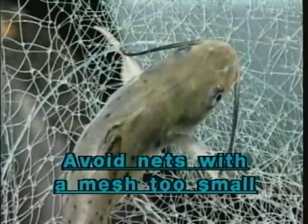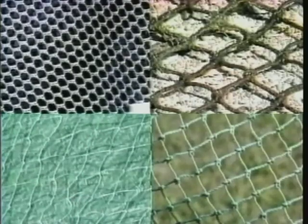Mesh size and texture are two important considerations in the selection and use of various nets. Your choice of a mesh size is determined by the size of the fish you plan to harvest. Avoid purchasing a net with a mesh too small because fish with gills become easily entangled. Familiarize yourself with nets having various textures. Net texture is determined by the type of material and how the mesh is woven or formed with knots.